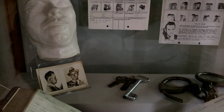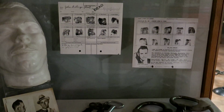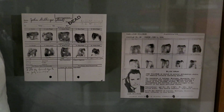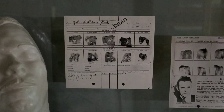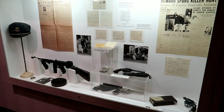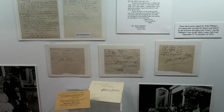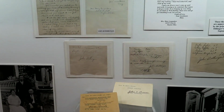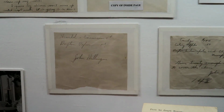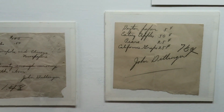Now they also have his death mask in here, and the cuffs that he was shackled with, as well as fingerprint proof sent out showing that he was in fact declared dead. Now in this case, they have various artifacts or various things associated, including 3 handwritten notes, one mentioning Dayton and signed by John Dillinger. That very first one, he mentions Dayton right there. And then there's another note written by him, as well as this one.